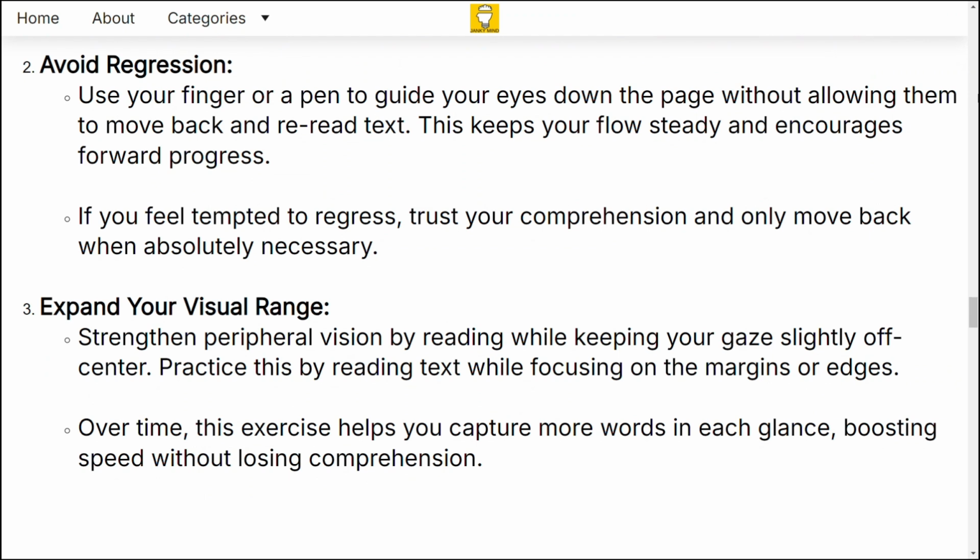Expand your visual range. Strengthen peripheral vision by reading while keeping your gaze slightly off-center. Practice this by reading text while focusing on the margins or edges. Over time, this exercise helps you capture more words in each glance, boosting speed without losing comprehension.